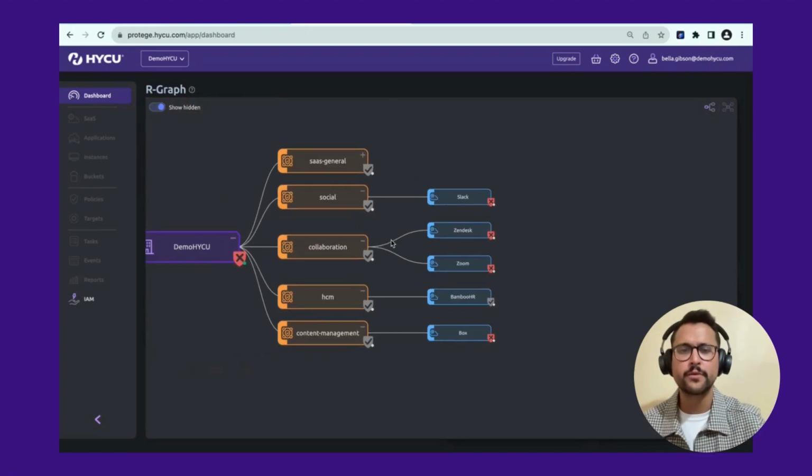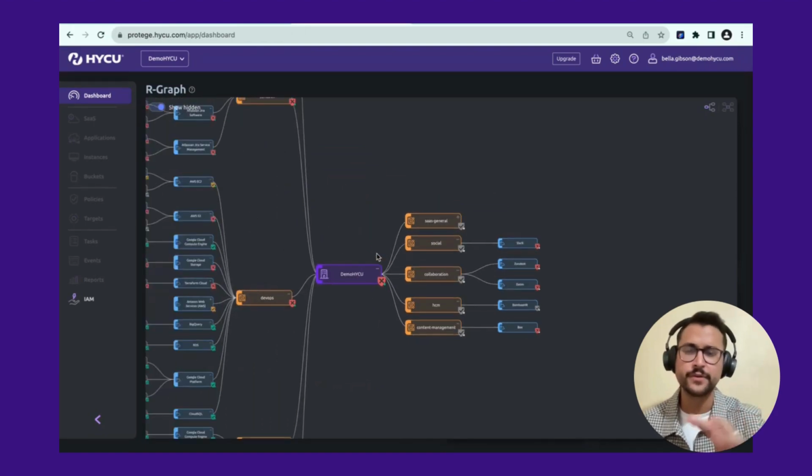So the whole point here with our graph, and this is a free service for everybody attending, by the way, is showing you the drastic estate. You can simply create an account and use it yourself. And I promise you, everyone on this call, as long as you're not in the federal government, you have more SaaS applications than you think.